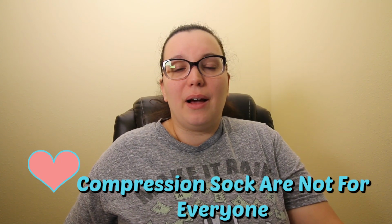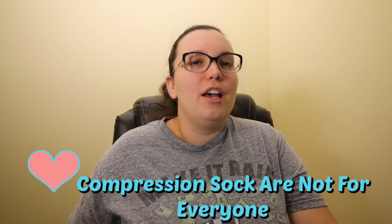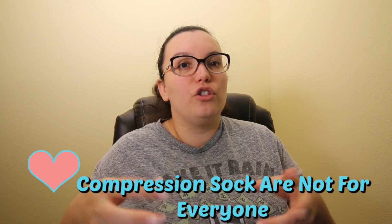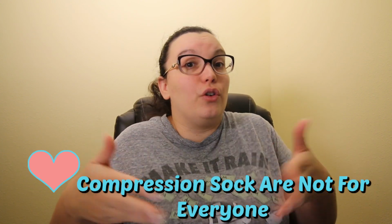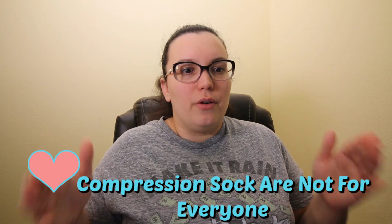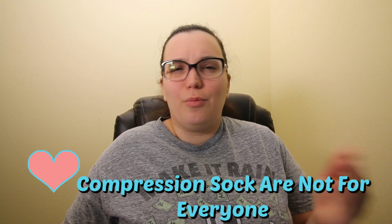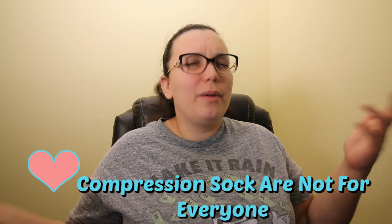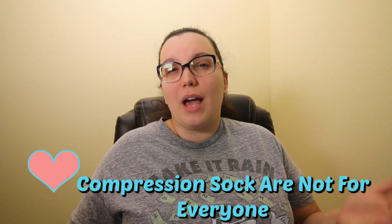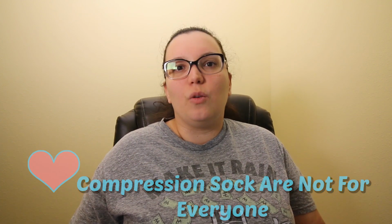History of peripheral artery bypass grafting, peripheral artery disease if you have that, skin infections. With skin infections, you don't want too tight of socks, because unfortunately warmth and moisture can actually create more infection growth. That's a no-no. Massive lower edema, if your legs are just extremely swollen, you're probably not a good candidate for that. Or pulmonary edema with congestive heart failure. Those are just some of the things, but in general, just talk to your physician and have a general conversation on what's best for you.